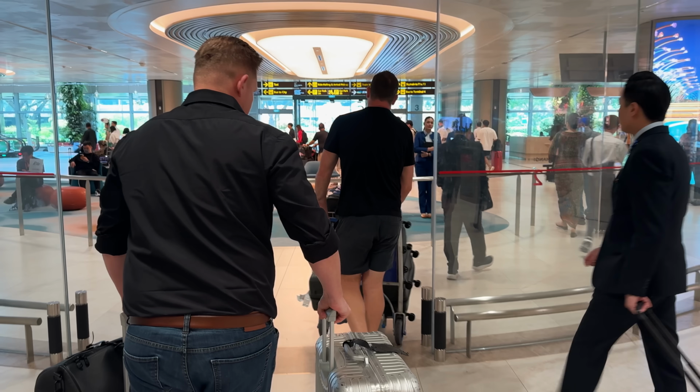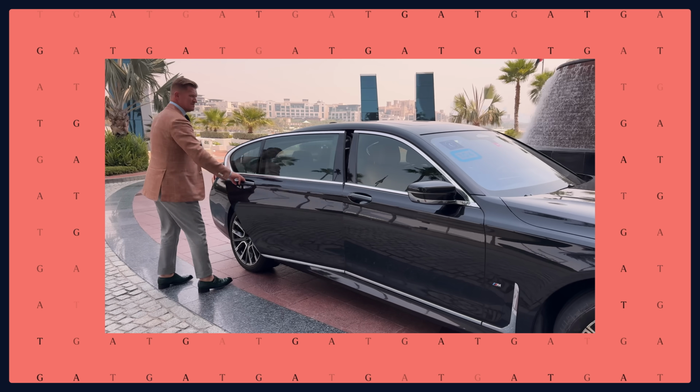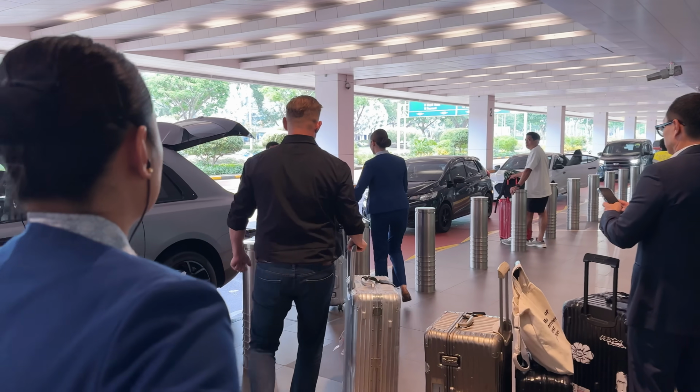Many think the hotel experience starts at the hotel itself. But when we are talking about a certain level, it starts right here, right after you jump off the plane and get in the transfer car. Luxury hotels mostly send you a BMW 7 or a Mercedes S-Class. This time, it's gonna be something else.